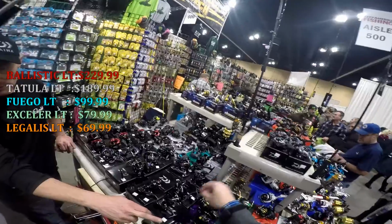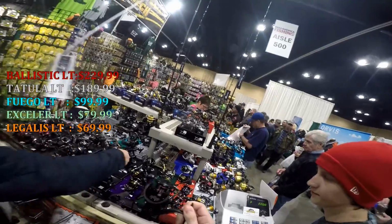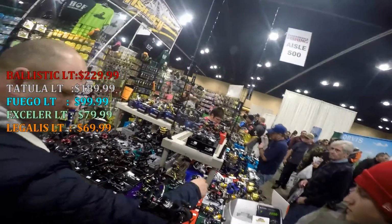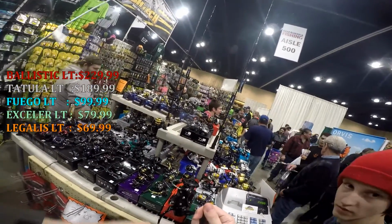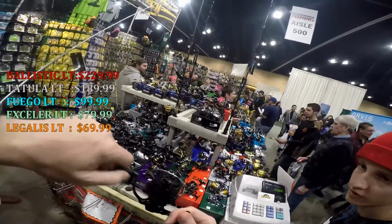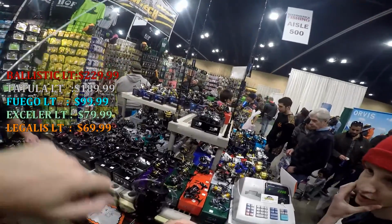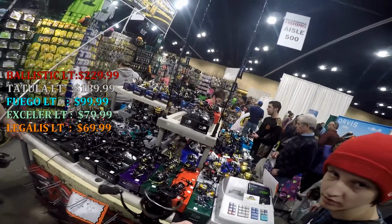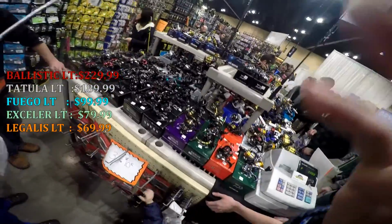So with that set straight, the reels do have small differences in feel and appearance. So here are my short impressions on each of these 5 reels. My favorite reel of these 5, I don't care what you're gonna say, is actually the cheapest, the Legalis. The best looking reel of the pack, without a doubt, and by a long shot, is the Daiwa Tatula. With matte all black, it just looks amazing.